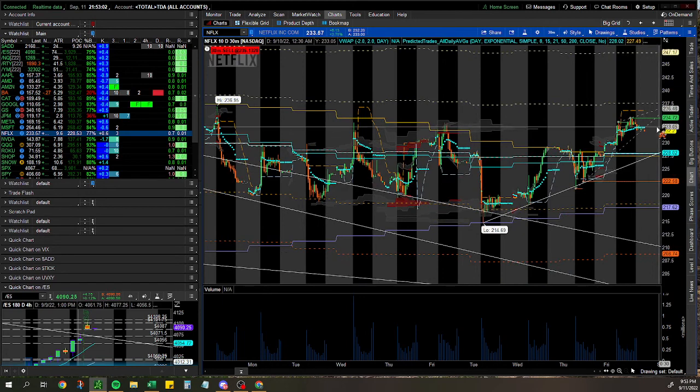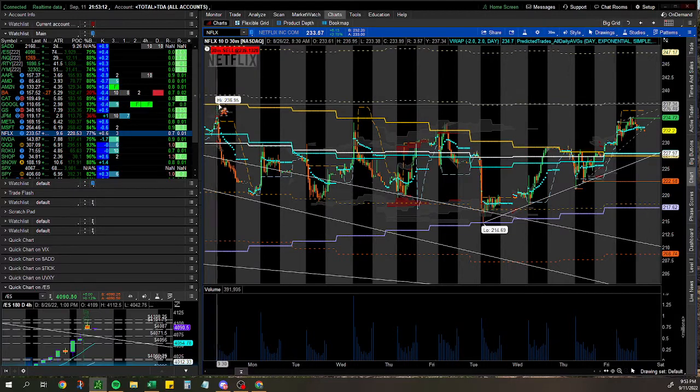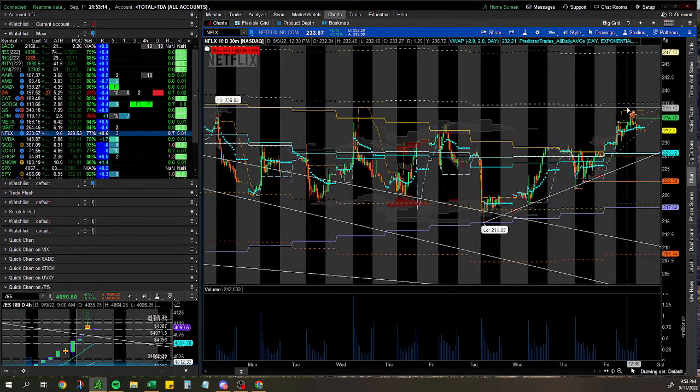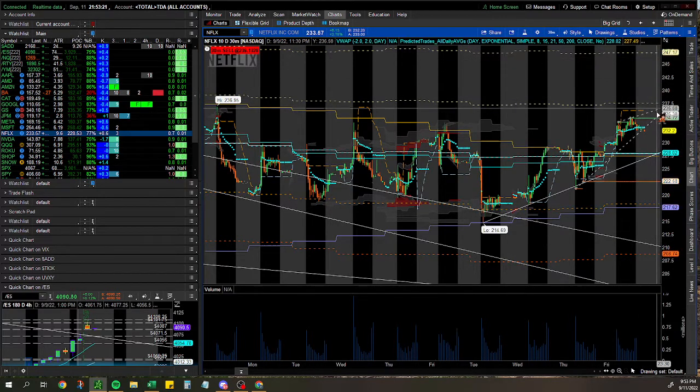Decent relative strength. If we come back looking for 232 to hold, to send us higher, back through Friday's highs, back through this recent high at 237, we'll call it, where that first Keltner sits, then through 240, 245, 247, where that second Keltner sits.